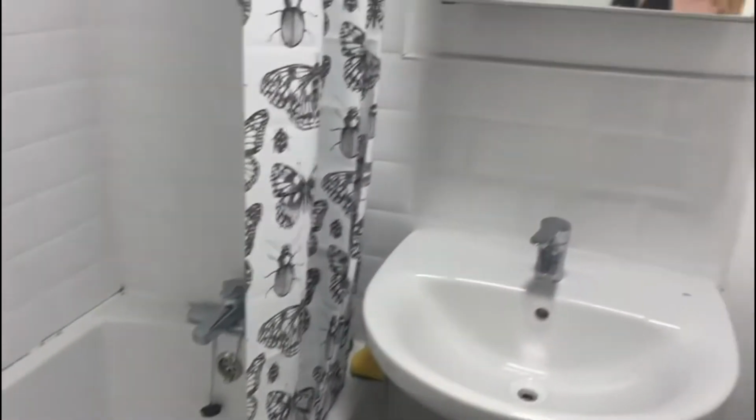As you come into the hallway, you have a closet, which is great for space, and an intercom system, which goes to the front of the property. We then come into the bathroom, which is a great size, fitted with shower and bath, toilet and sink.